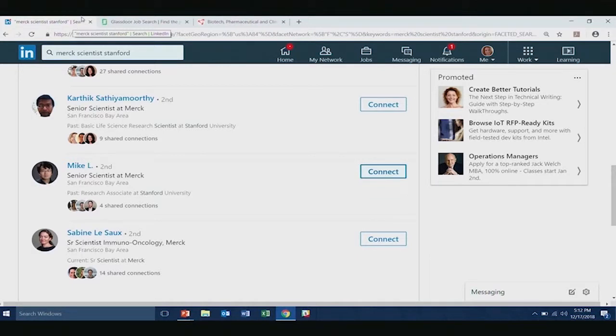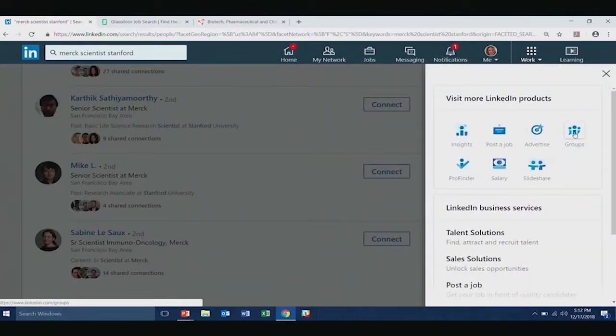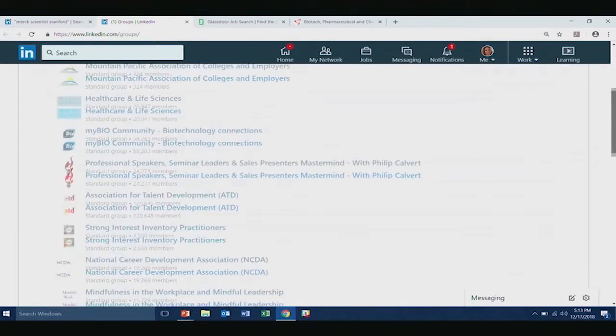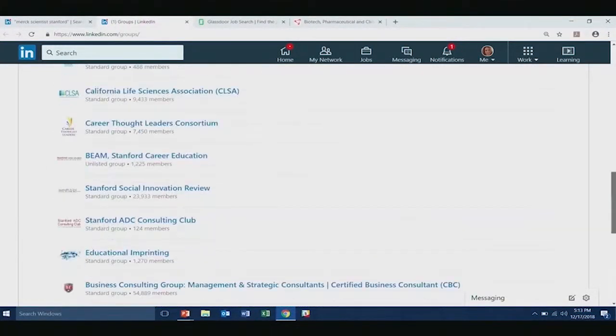And one last thing I'd like to show you with LinkedIn are the groups. Now, under the Work tab here, if you click on that, you'll see a link to groups. These are special interest groups throughout LinkedIn, and I encourage you to join your alumni groups and other groups of interest. And as you can see, I am, for example, in, let's see here. So you can see here, Stanford ADC Consulting Club, in case you're interested in doing consulting. You can find groups of interest, you can join them.